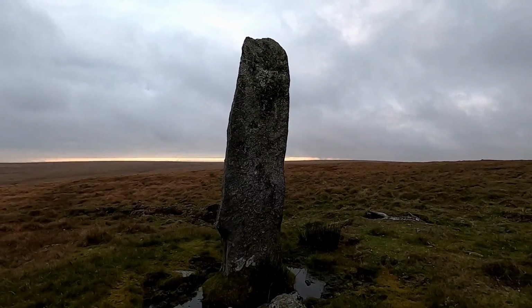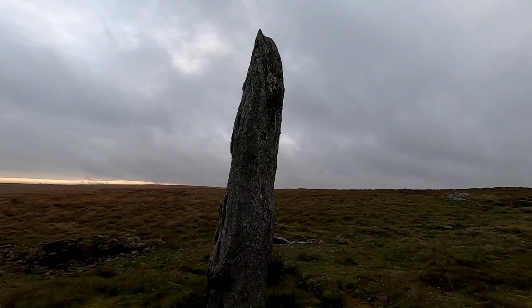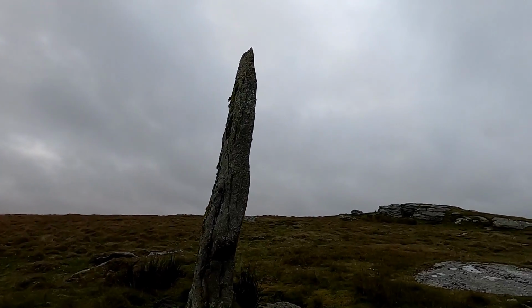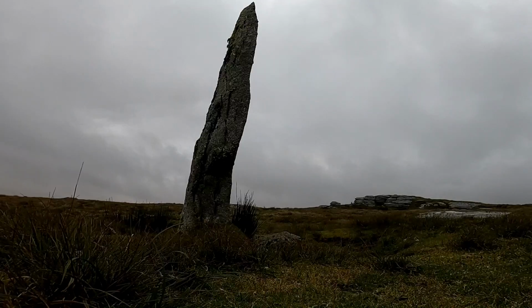From this side you have the flat face of the Beardown Man. As you come around, it becomes a needle.